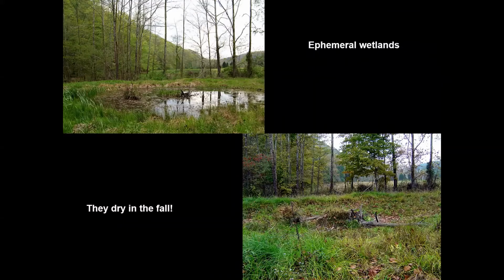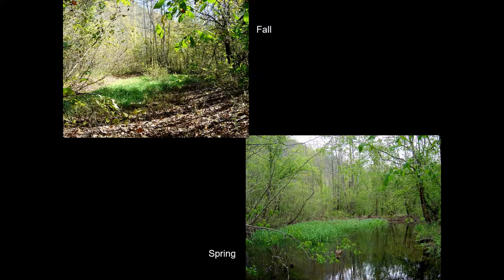Okay, I'd like to talk just a minute here about ephemeral wetlands that we also call vernal pools. Now, these wetlands will fill in the spring, and they're going to most likely dry in the late summer or fall. Ephemeral wetlands are uncommon in British Columbia. And I think many of them, well, I know many of them have been drained and filled, and many people believe they have little value because they don't hold water all year.